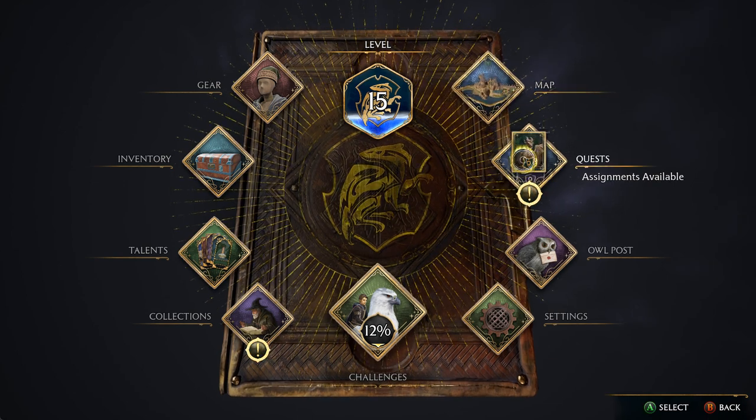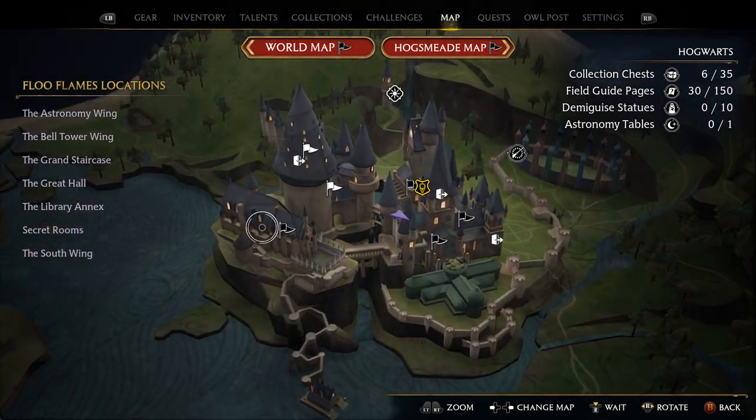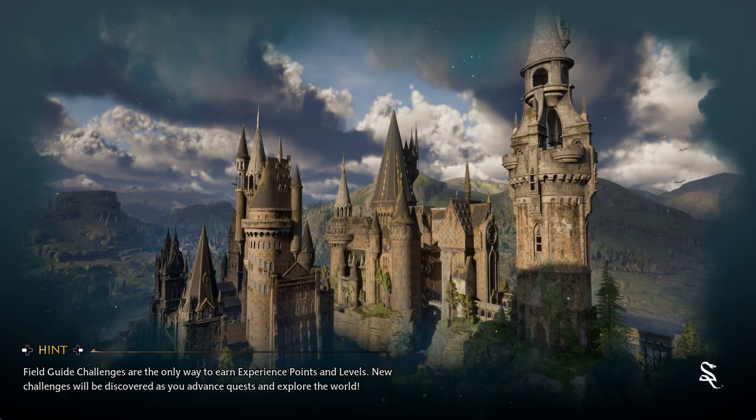Okay, first thing, let's just go get the potions. Once my friends go to the map, I'm gonna go to my common room. I could probably put some of this stuff up.